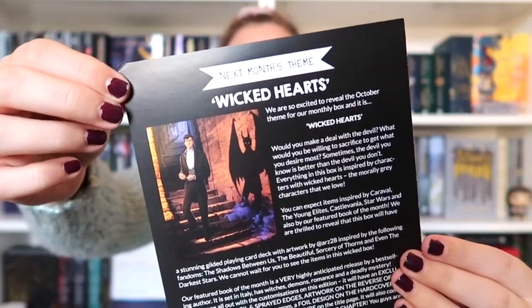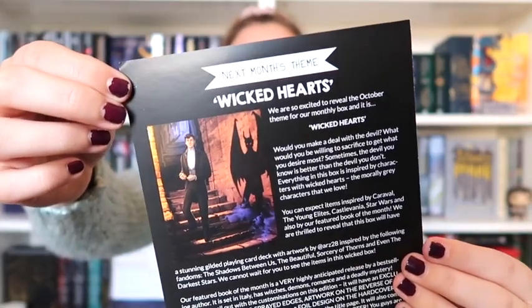And it says here in the author interview, Fable is described in 5 words as brutal, adventurous, emotional, wild and hopeful, which are just some of my keywords. I'm so excited to read this book and I feel like I'm really gonna love it. And just a quick sneak peek for next month's box, it is Wicked Heart and it looks absolutely amazing. I cannot wait for that box.